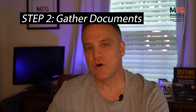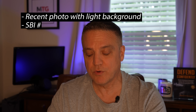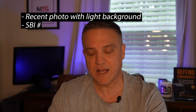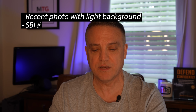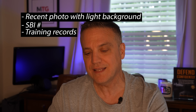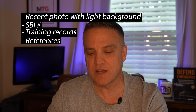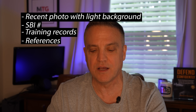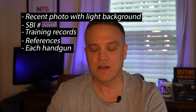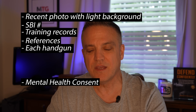Step 2, gather all the pertinent documents that you're going to need. Here's a list. A recent photo with a light background. Your SBI number, or State Bureau of Identification number, that's the number assigned to you when you get fingerprinted. Proof of training using the C-Care protocol, more on that later. 4 non-family references. These are people that are not related to you legally or by blood. Details on each handgun you want to carry. Mental health consent form. And your payment.